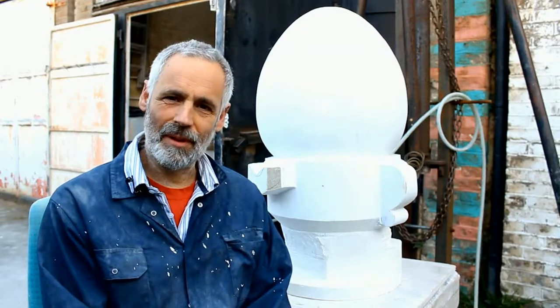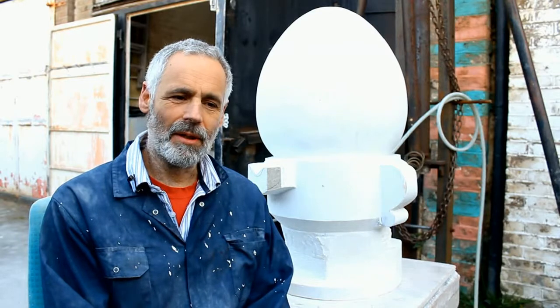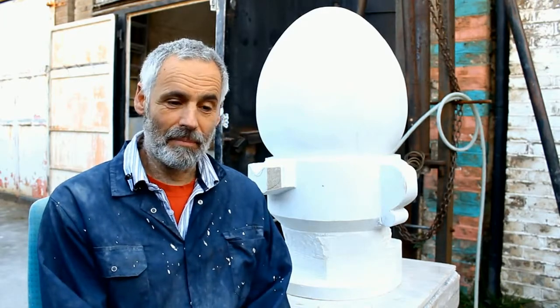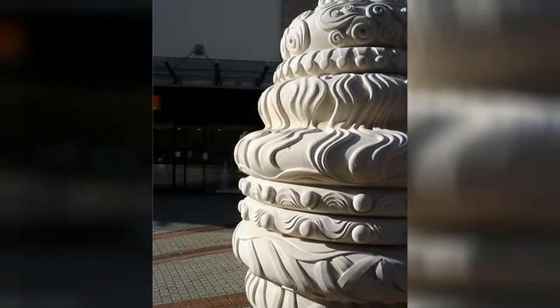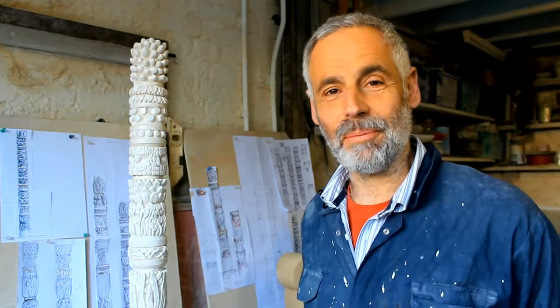There are some works that are maybe slightly older, but are quite similar to this commission, so I'll mention them. There was a work I did in Hemel Hempstead, in the Riverside Shopping Centre, that has flowing organic forms in it. That is quite similar to the proposal I'm making for Bracknell. The proposal developed really from after reading the brief.